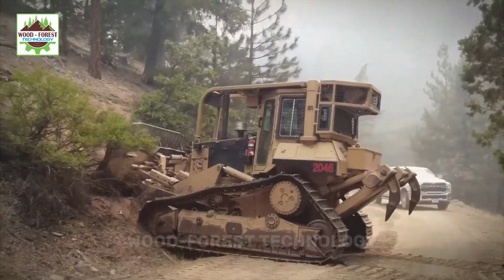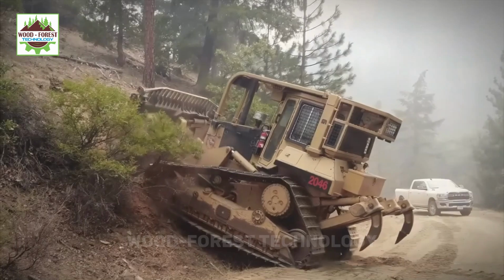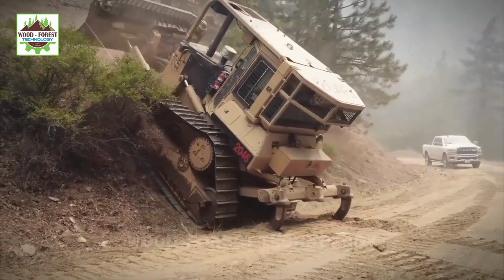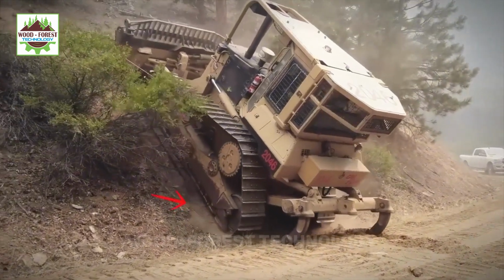Wait, there's more! Look at this crawler loader. Slowly but steadily, it climbs a steep hill with care and determination. It looks like a tank on the move, unstoppable, as it inch by inch conquers the incline like a champion.